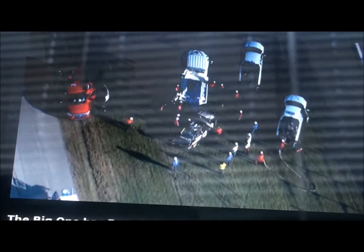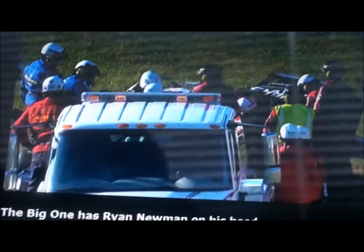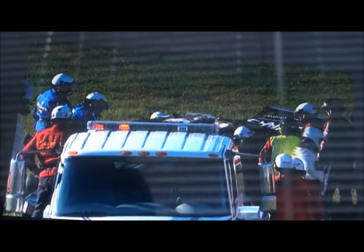Backwards, on its nose, on its side, on its top, over 360, down across the racetrack, on its top, onto the grass, and now being gingerly turned back over onto its wheels. Yeah, there's a guy there that looks like he's talking to Ryan Newman as he sits there, just making sure that he's okay and understanding what has taken place.